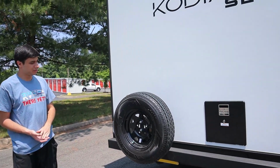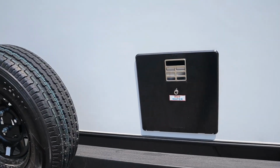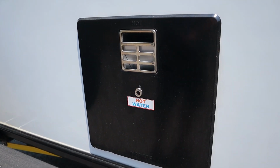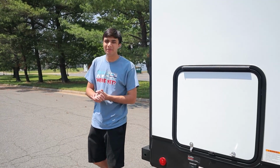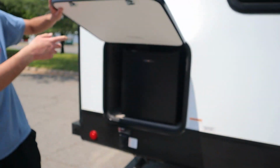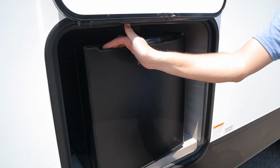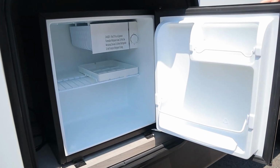The only real things to point at here are our spare tire, of course, and then we have our hot water exhaust. So of course expect it to be hot and don't put your hand there. And now onto the passenger side, we have a compartment here. This houses our outside refrigerator. The outside fridge will only work if you're plugged into your shore power at your campsite.